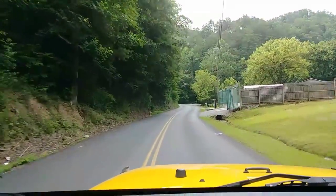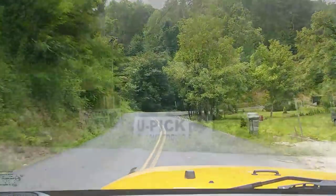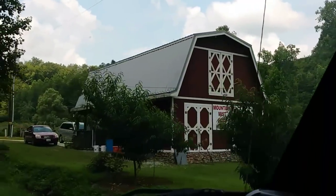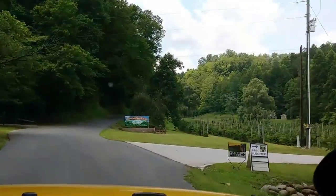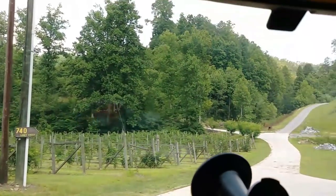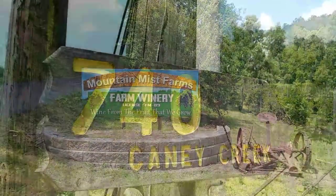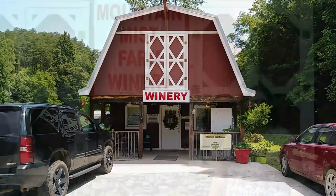Okay, so we're looking for this really cool blackberry farm that we can go pick blackberries in. Pick blackberries this way. Okay, let's go. Mountain Mist Farm and Winery. Okay, let's go check, see what's going on. Hi everybody, today we're in Pigeon Forge, Tennessee at the Mountain Mist Farm Winery.